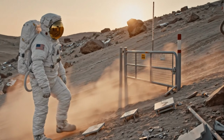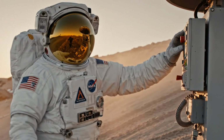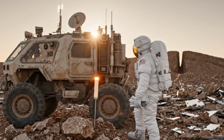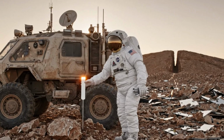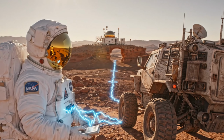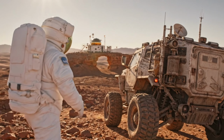Relay status red. Tracks are gone. Compensating now. Pulse path is stable. Relay connection confirmed. Good. Let's head back.